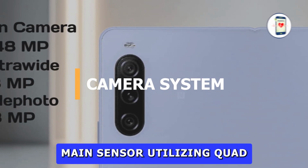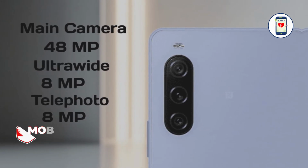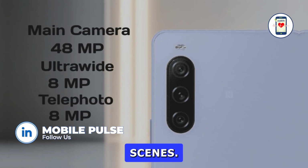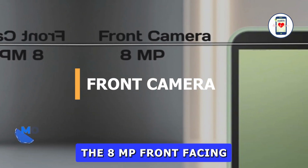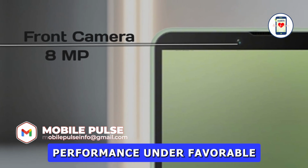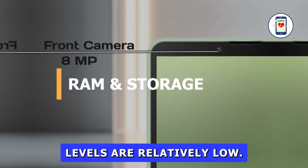48MP main sensor utilizing quad-pixel binning to produce 12MP images, enhancing light capture and detail. 8MP ultra-wide sensor for capturing expansive scenes. 8MP telephoto sensor offering 2x optical zoom for closer shots. The 8MP front-facing camera offers fixed focus and delivers reasonable performance under favorable lighting. However, it struggles with dynamic range, and detail levels are relatively low.